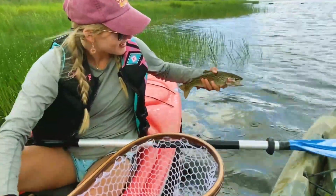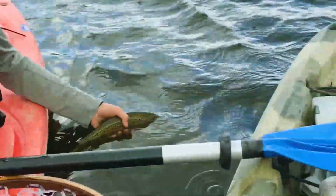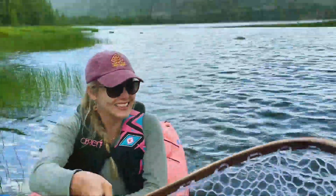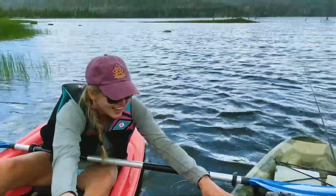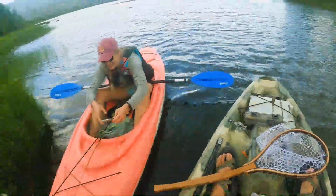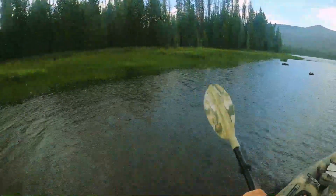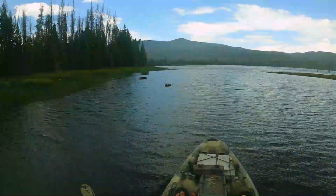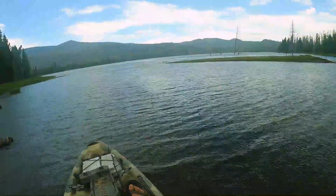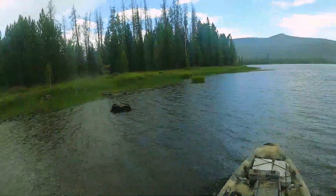Ready? Nice. Go back to the water. Ready? Woo! See ya! That's so fun! Nice work. He jumped so much. That was awesome. They're so fun. They're the perfect size to not be too afraid, and they get tired quick, but they're still fun. They can pull hard.